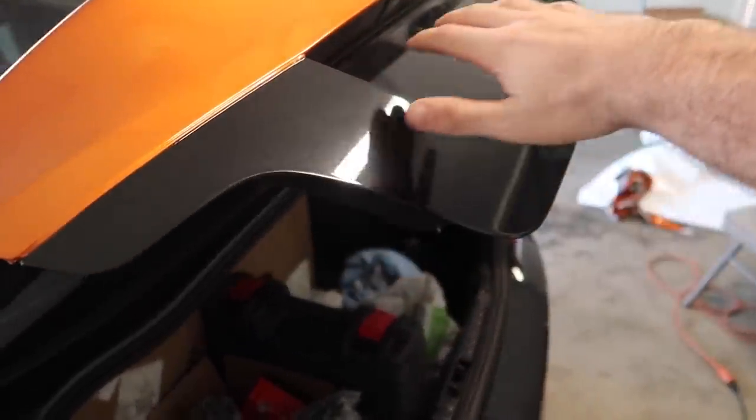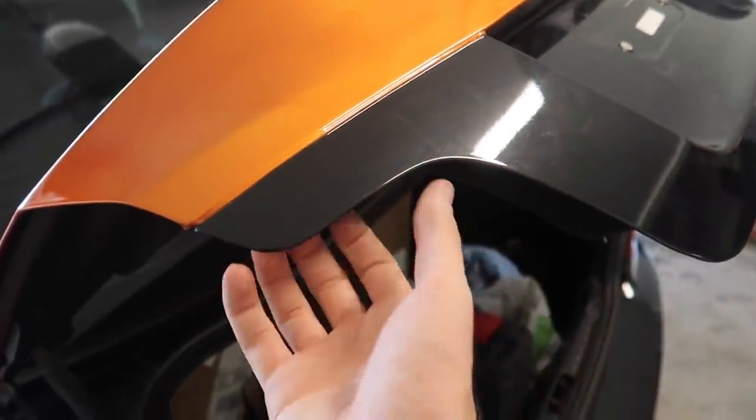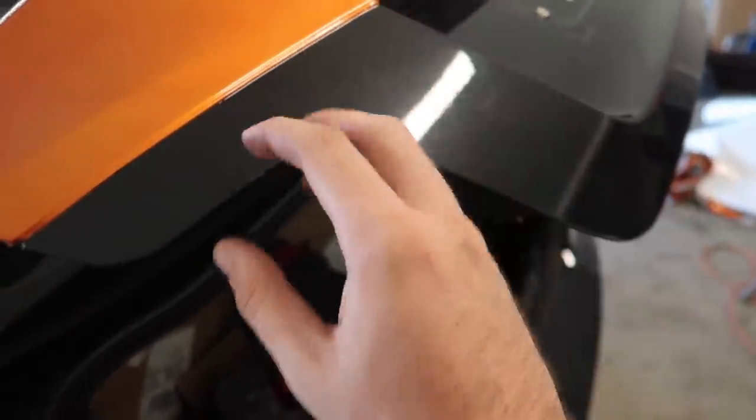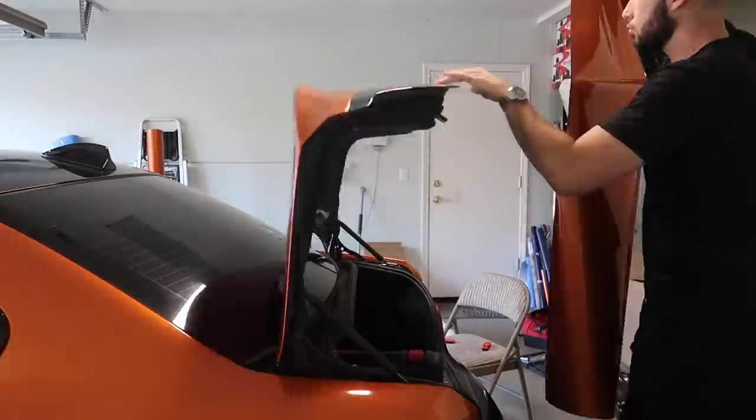As for the rest of the trunk, we do need to put another piece here. It's best to do it in two pieces, mainly because it won't peel as much, it won't crinkle up as much, it'll be more adhesive. So we're gonna do it in two pieces. Without further ado, let's get back to it.